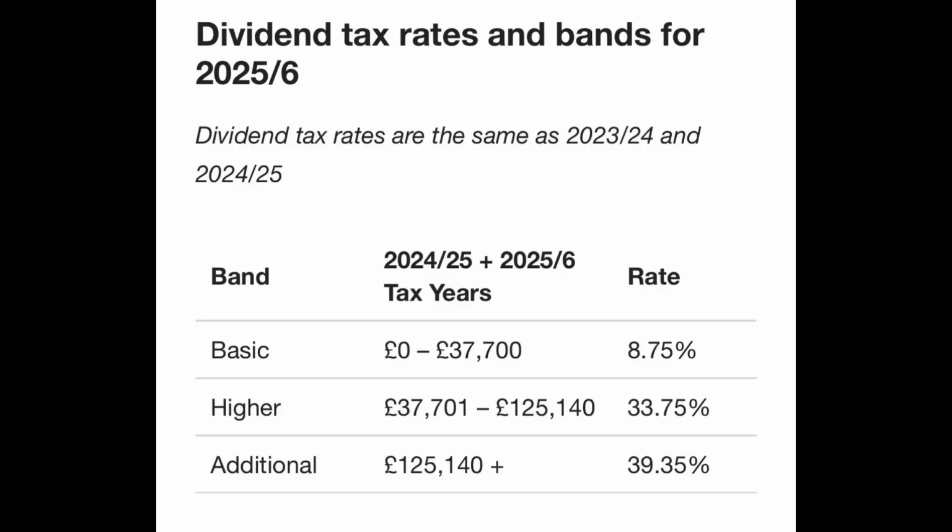The basic rate is 8.75%, then you pay 33.75% for higher rate earners, and 39.35% for additional rate. So your basic rate is 8.75% on dividend income. This rate applies if your taxable income is between £12,571 and £50,270. If your income is between those, your dividend payment will be at 8.75%, right?